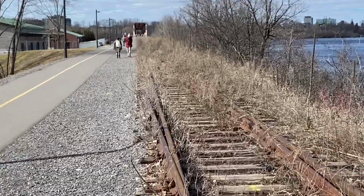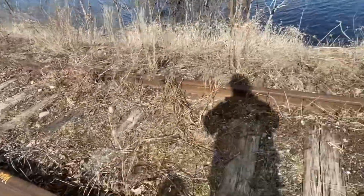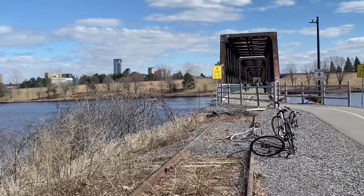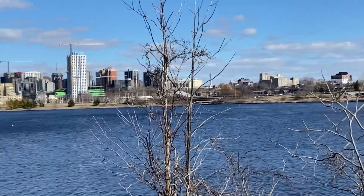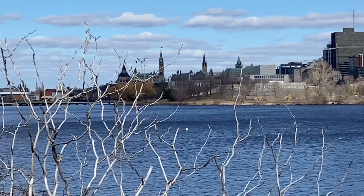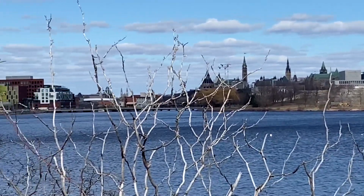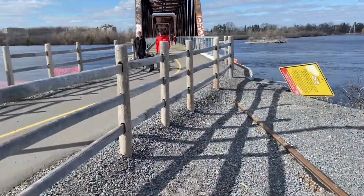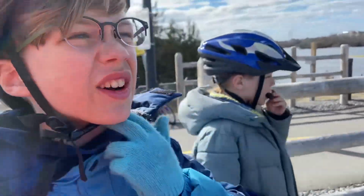Yeah, they go down. And then when you follow it around, we just got off that bridge. And there's Parliament Hill. And there's Parliament Hill. We totally did. Yeah, there's the green bridge we were just by. You shouldn't swim here because the currents are so strong that you'll get sucked in.